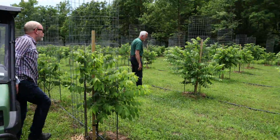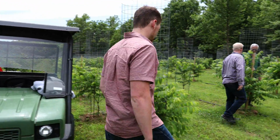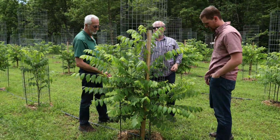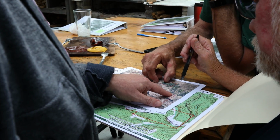Saying they look good. Yeah, look at the growth. Welcome home, son. It's going to be your home for the next 2 months. We'll be able to make a plant management plan for the landowner.